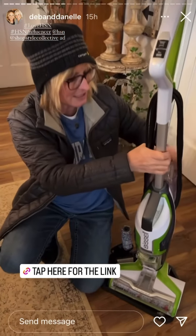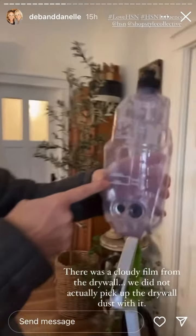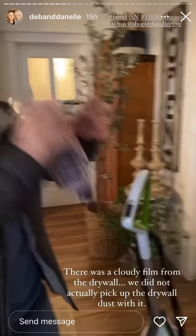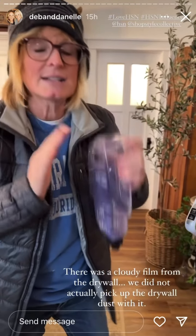It's so easy to mix up. You'll have a container on the back. If you look on the back of this, it tells you exactly how much water to put in, and then you add your formula for a small or a large area. You click it in the back, you turn it on, and you're good to go. It does such a good job.